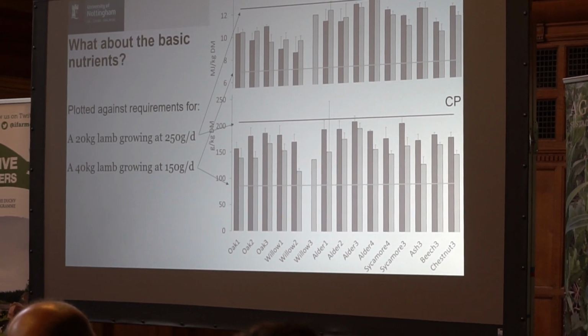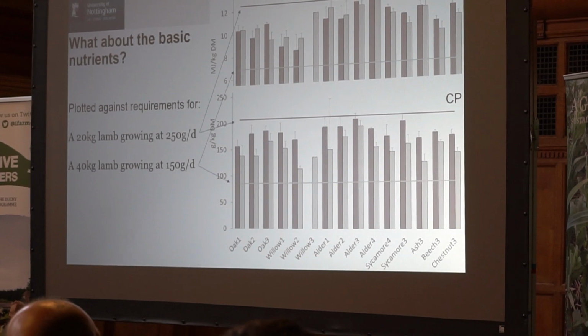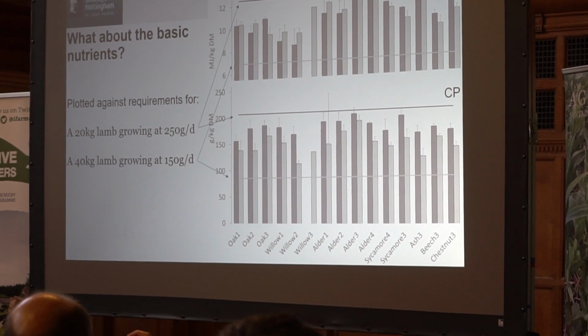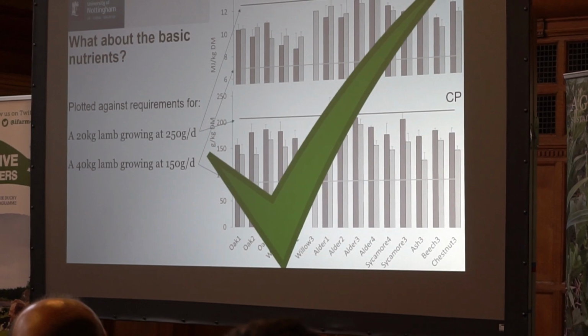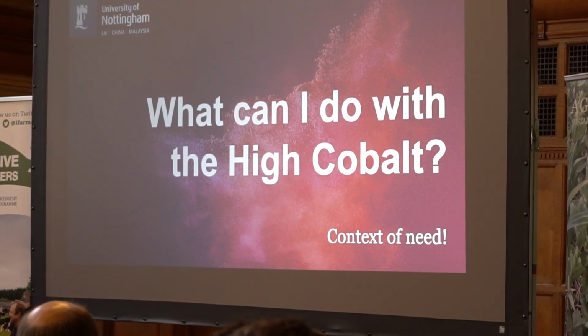These are the requirements for a 20 kilo lamb grown at 250 and a 40 kilo lamb grown at 150 grams per day, so a fairly decent rate of production. We can support that with the leaves. Okay, I'm not suggesting we're going to use leaves exclusively. So we've got the basic nutrients, and now we've got this high cobalt. What can we do with high cobalt?